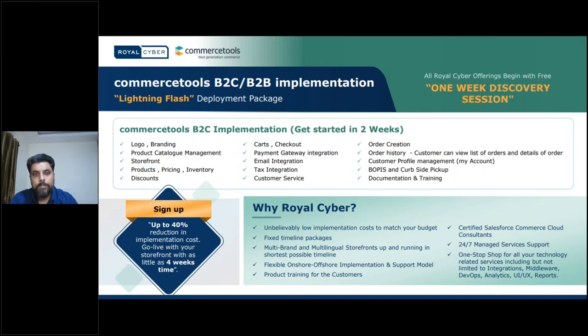Next, we are providing a 1 week discovery session, as you might have seen in the email for the webinar. We can understand your needs, come up with some POC and discuss with you, if you have an idea or are willing to work on commerce tool migration and implement some solutions with commerce tool. The complete 1 week discovery session is absolutely complimentary. Then we can further take it up to the development phase and then the implementation phase if you are okay with that. This applies to any business, B2C or B2B.